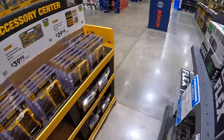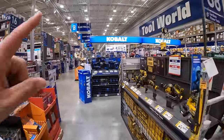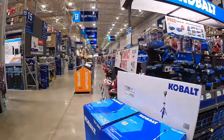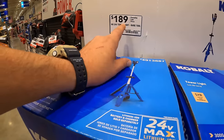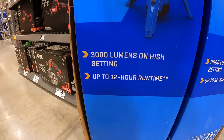All right, Cobalt has this going on. Unfortunately, they don't have the prices on these either, but they do have the prices on a display over here. But while we're right here, they do have for $189 their 24 volt tower light, bare tool. 3,000 lumens, up to 12 hours of runtime.